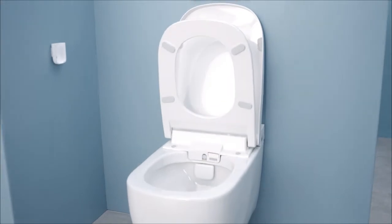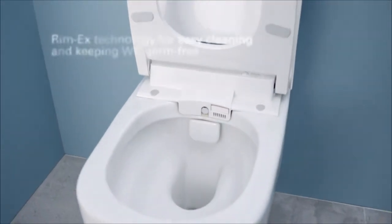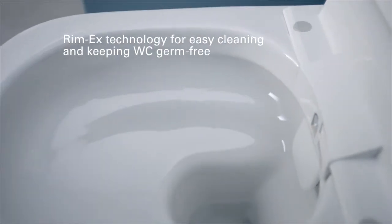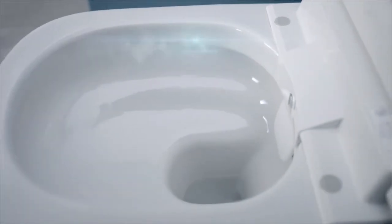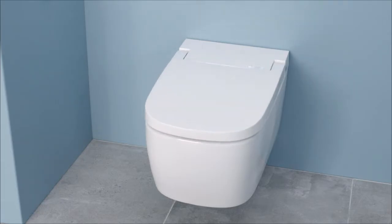Created by world-renowned Noah Design Studio, the gentle contours of V-Care Smart WC Pan will blend in any bathroom setting and allow for easy cleaning. Let's take a closer look at some of the advanced features.